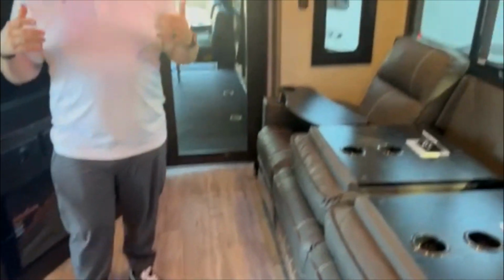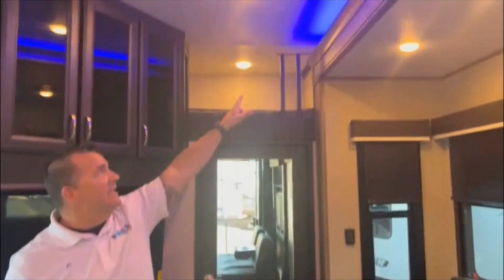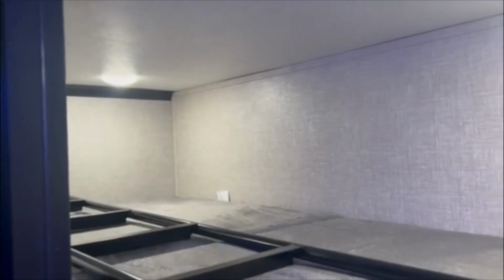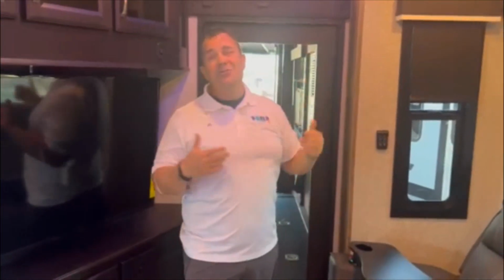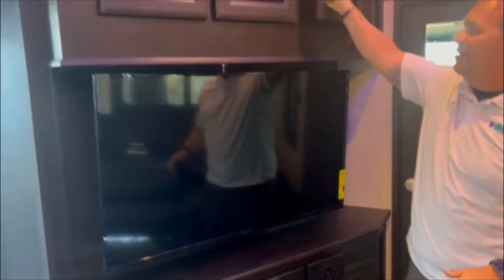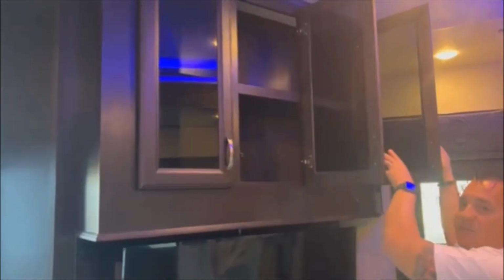So again, this gives you that lap of luxury. You can see the accent lights up above. Now, not only do you have the 2 bunks back there, but you actually have a bunk up here. Go ahead and take a look up and through so you can see how much storage we're really talking about. Again, if you want to have an area for people to use it for a bed, you can. If you just want to use it for storage, you can. You have the big flat screen TV here, and then of course you have your cabinet space here.